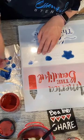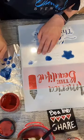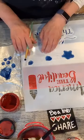I'm going to come into my paint, and I just picked up, like you can't even see how much I picked up. That's how little it is. Still going to offload. And then I'm going to come in here. I can always add more later. Bleed through is a little harder to clean up.